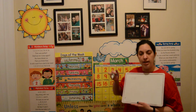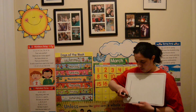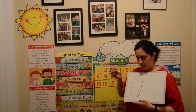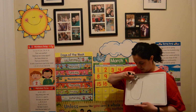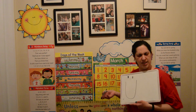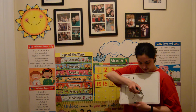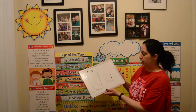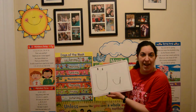So how do we do it? Our uppercase, our big U, goes down, around, and back up. And Hudson always calls it the smiley face because you can make eyes on top to make it look like a smiley face. The lowercase u is a little bit the same, but it has a leg like our letter A. It's gonna go down, around, and make the leg like a letter A, so that way our u doesn't roll away.